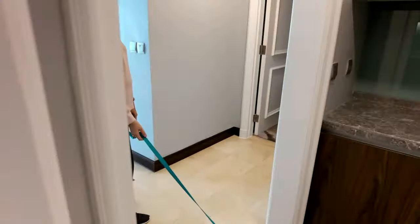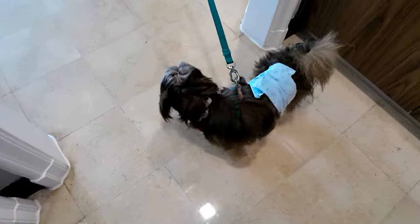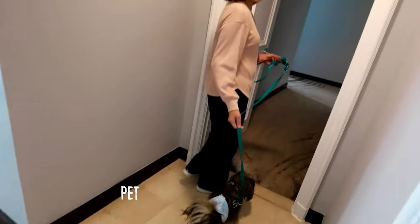And now let's go to the room. Okay. It's very pet friendly. Okay, how much is the pet fee? $1,500 per night. So that's the fee.